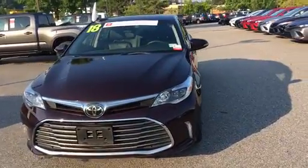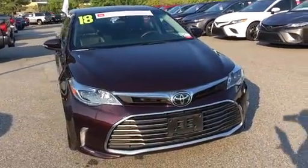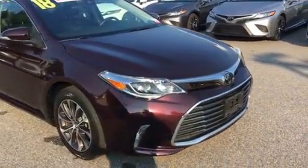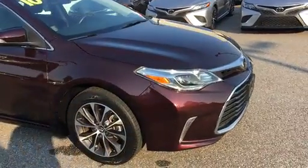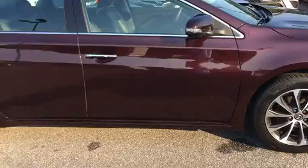Wanted to alert you of a new certified vehicle that we have in our certified inventory. It is a 2018 Avalon XLE. It is in the Sizzling Crimson Mica. It has the black leather interior on it.